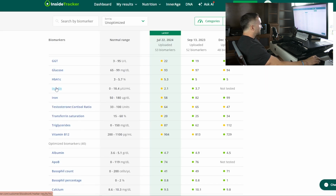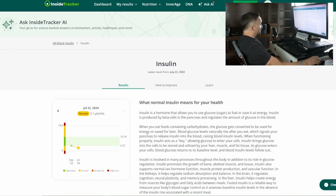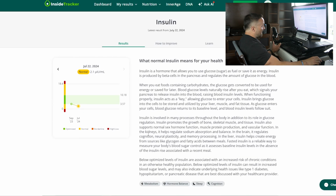So let's look at insulin here. So my insulin is actually low. So my fasting insulin is pretty low, which means I have good insulin sensitivity. So insulin helps drive glucose into cells. So if we look down here, it says, usually people struggle with high insulin. That's what we're worried about.